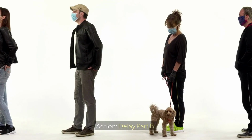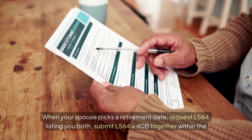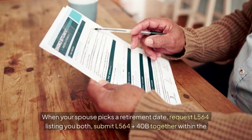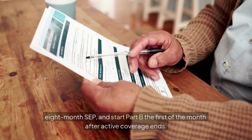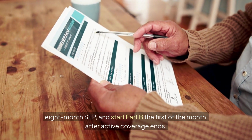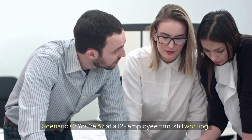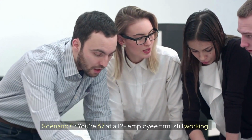Scenario B, you're 66 on your spouse's active large employer plan. Action: delay Part B, save last year's creditable drug letter. When your spouse picks a retirement date, request L564 listing you both, submit L564 plus 40B together within the 8-month SEP, and start Part B the first of the month after active coverage ends. No penalty.